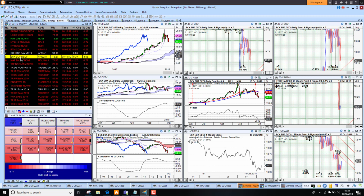Emissions down 1.6% this morning. This is the ICE contract, December contract. We've got downside targets of 1713, 1755, and 1730 not yet activated. So it's anywhere between 3, 4, 5, and 6% downside potential showing up in the emissions contract here. Really important. If we take out that September low, then that would be pretty bearish.